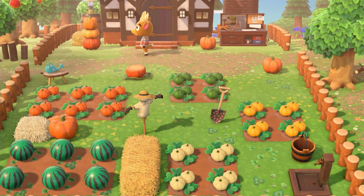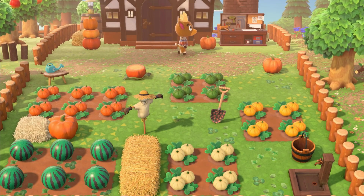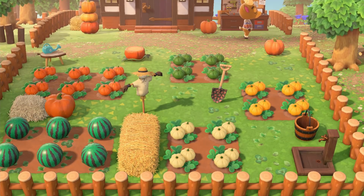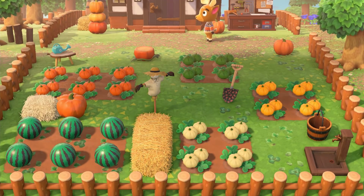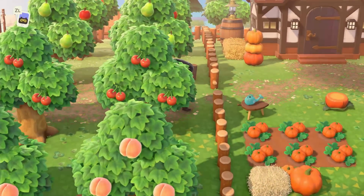So on this farm, it looks like the farmer, so to speak, has segmented the pumpkins based off of their color. So you have the orange patch, you have the green, the yellow, and the white, and it creates a really nice, very organized farm, if you will. Eric seems to be very much enjoying it in the background too. What a stinking cutie. And I love how the scarecrow and the shovel very much fill up the space.